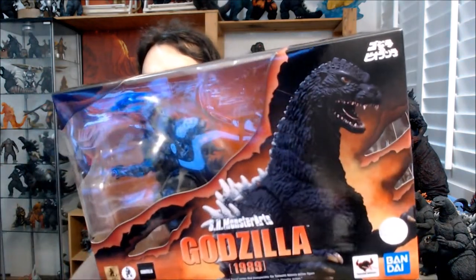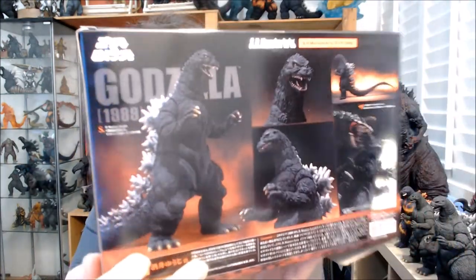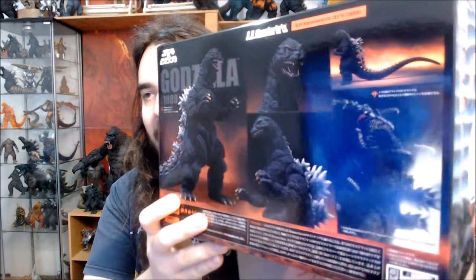Oh, I just love the look of this box. It's just such a classic MonsterArts box. I've missed these with the slash marks and just the, you know, classic Godzilla on the front. It's just a good looking box. I should actually really show you guys before we kind of dive in. I'm sorry about the glare. It is starting to get nighttime, so I have some pretty bright lights set up and they're a little glary.